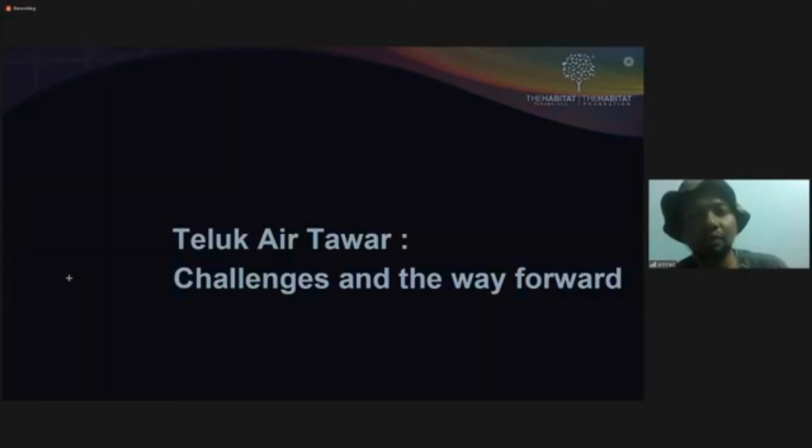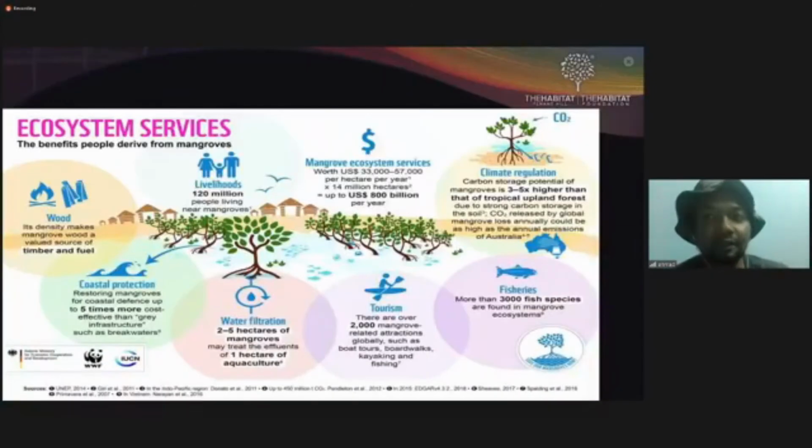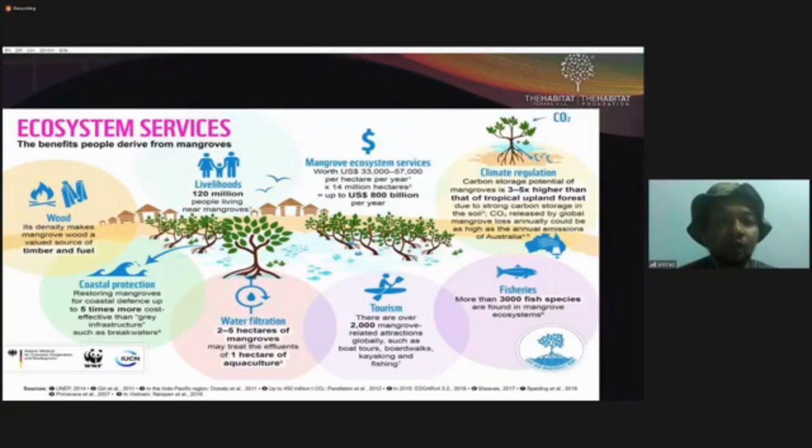So, the mangrove and mudflats ecosystem has been misunderstood, and some people have the mindset that this ecosystem is just a wasteland, ripe for development or being changed into other land uses that they think might be more profitable.